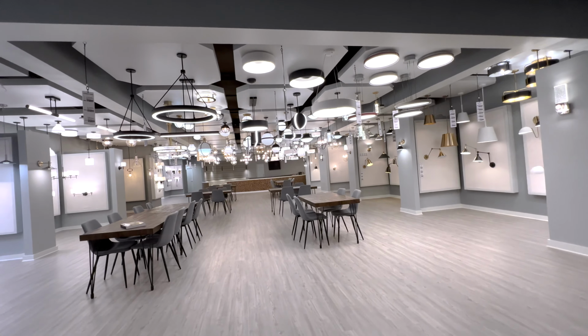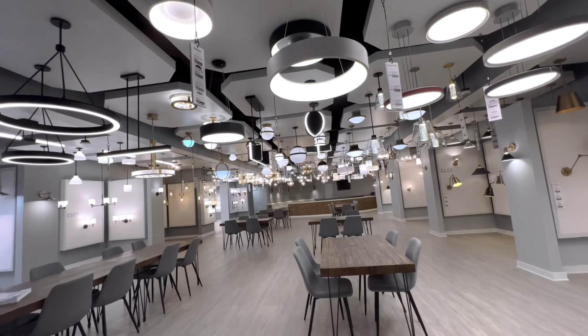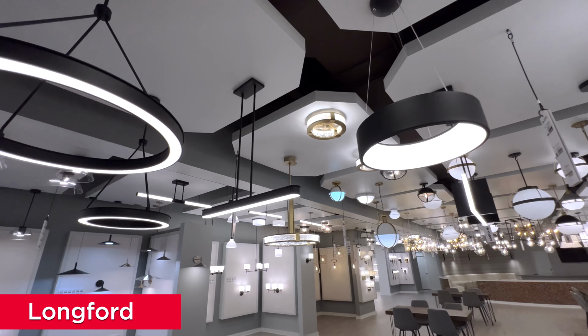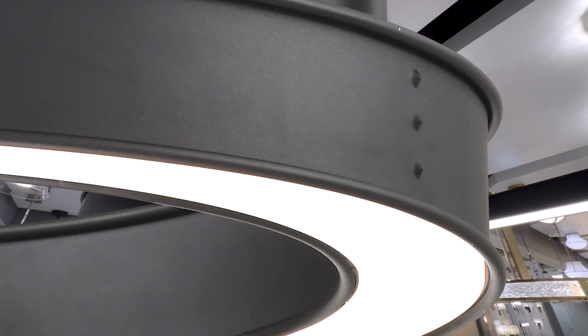As you progress through the showroom, you will notice the next product collection features a series of integrated LED pendants and surface-mounted fixtures. These designs range from super modern rings of lights incorporated into textured metal drums to modern farmhouse circular pendants in matte black, rivets and all.